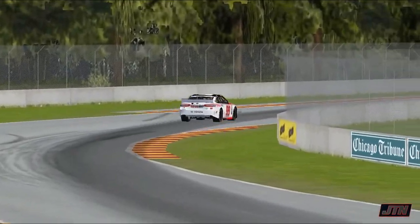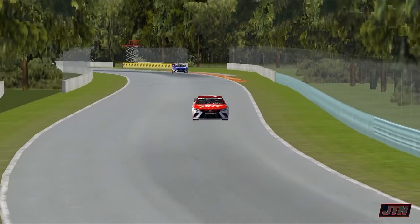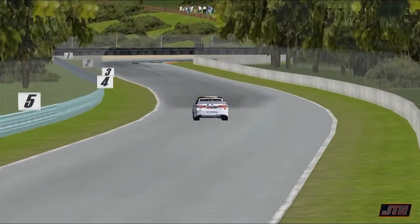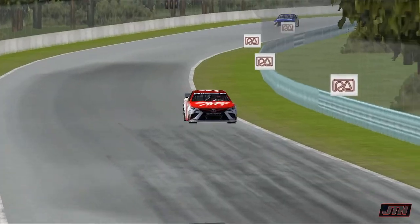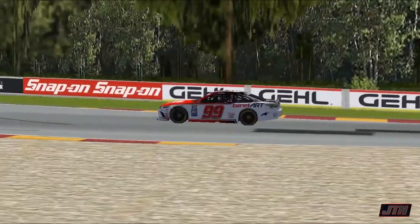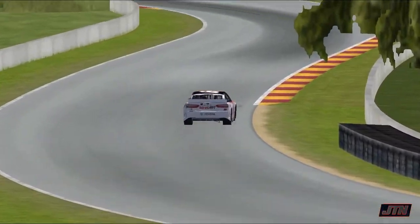Yeah, and thank you so much for joining us here after the race. Go celebrate your win, Brandon. And good luck next week at Talladega. Thanks, Joe. Thanks for having me. And that was Brandon Hawkins, driver of the number 99 Burrell ART Toyota Camry for Primetime Racing. Now down to Joe on pit road with second place finisher Tommy Bordeaux.